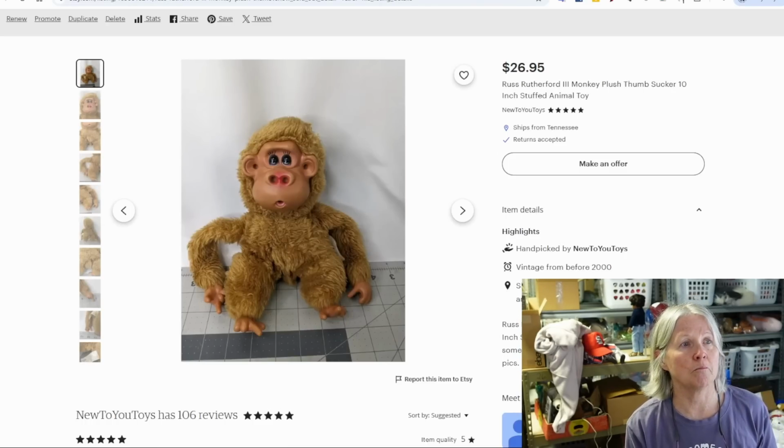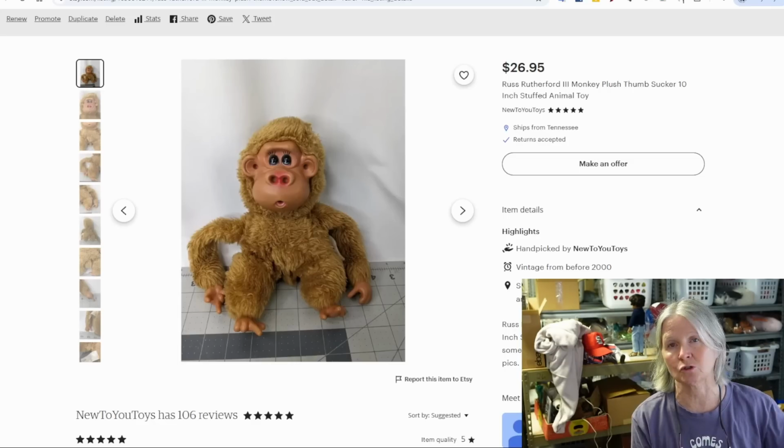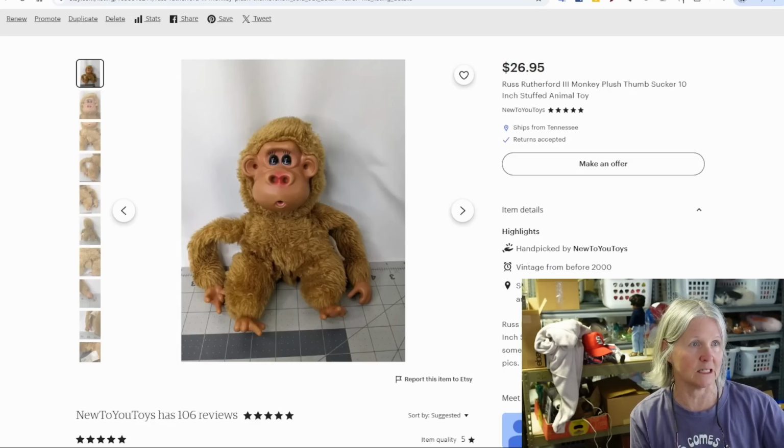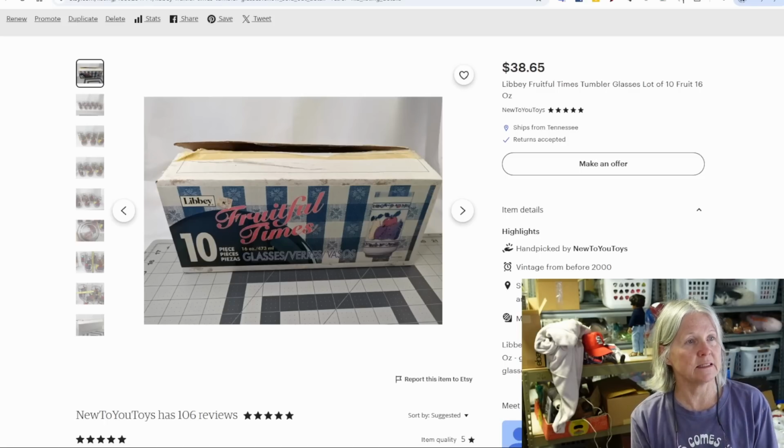Russ Rutherford monkey plush. It's a thumbsucker. Anytime I find them, I pick them up. They tend to sell very quickly for me. This one sold for $26.95. These were listed forever. I was glad to see them finally sell.